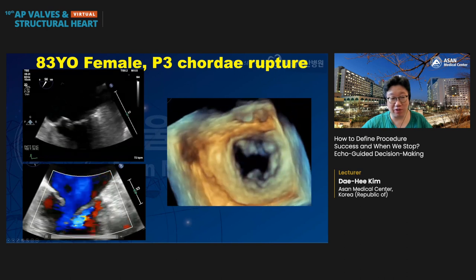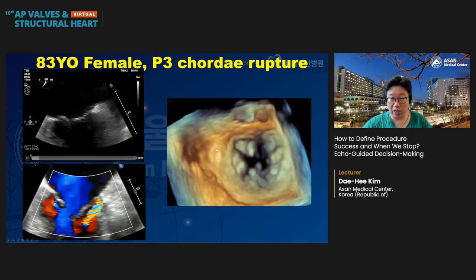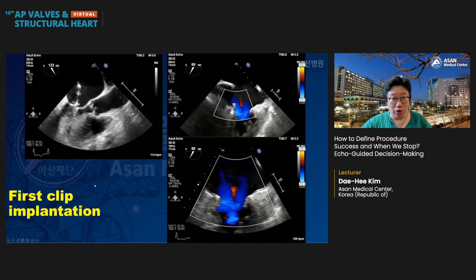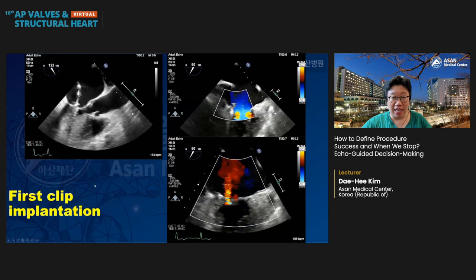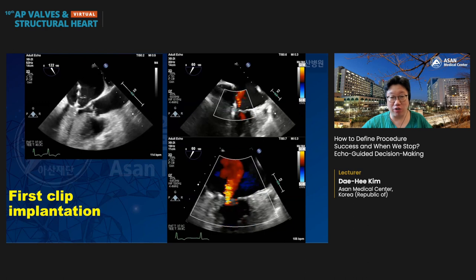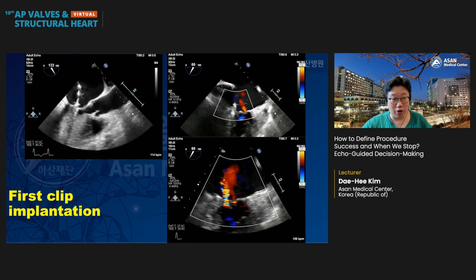greater than 10 millimeter, indicating severe MR. You can clearly see the P3 chordae rupture in 3D and 2D images. We tried the NTR clip last year. We have the G4 clip, the old version, but last year we only had the NTR, the previous version of the clip.